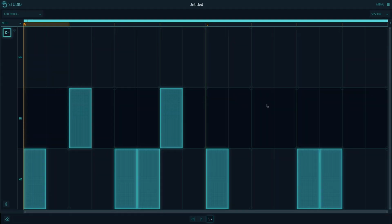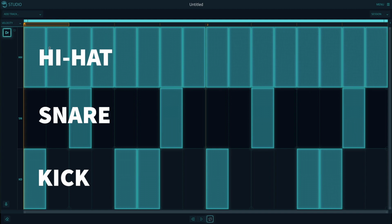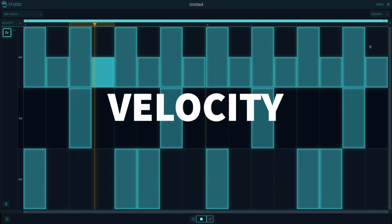For the drums track, we're going to be talking about the kick, snare, and hi-hat, how to use those 3 core drums to set up all sorts of different feels, and how to apply velocity to these drums to really make your drum grooves bounce.